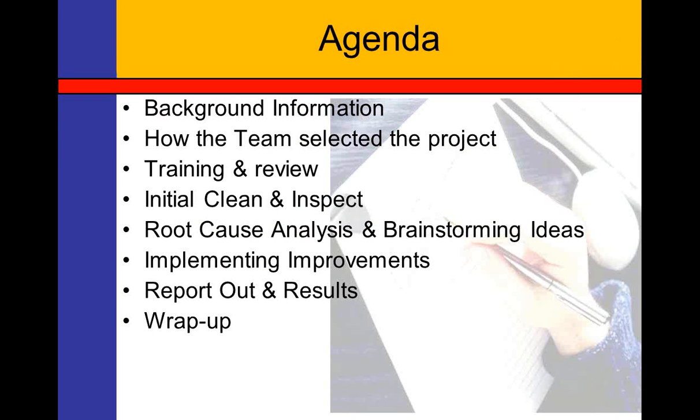Today we're going to cover background information about this webinar and the Total Productive Maintenance Blitz event that it's based off of, how the team selected the project, the training and the review that they did, the initial clean and inspect that was performed, root cause analysis and brainstorming ideas to come up with solutions, actually implementing solutions, the report out results, and then we'll finish up with a wrap-up.